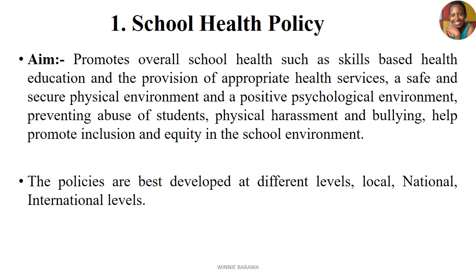Policies are best developed at different levels. Based on the governmental structure in a country, we can have school policies at community level, at the local level, at the national level, and even at the international level. So school policy is not a one-size-fits-all policy. It's a policy structure that covers the different levels of management and implementation for the different school programs that schools could be running.